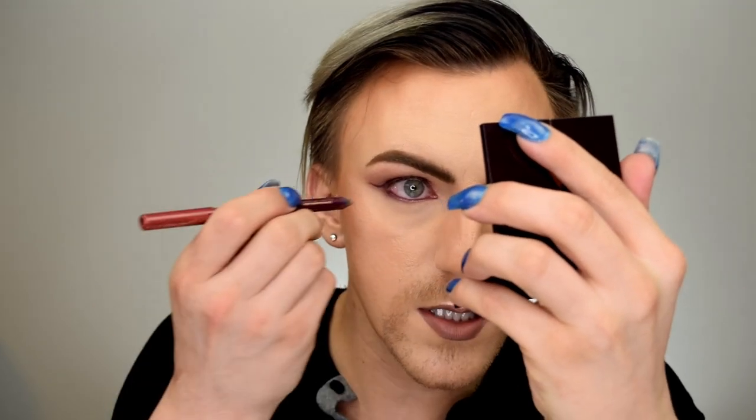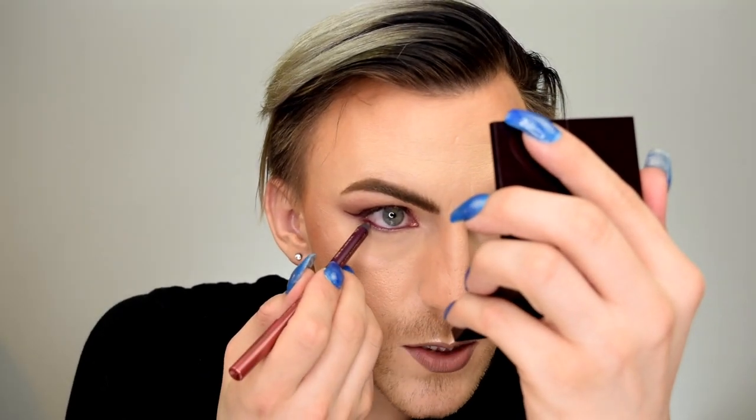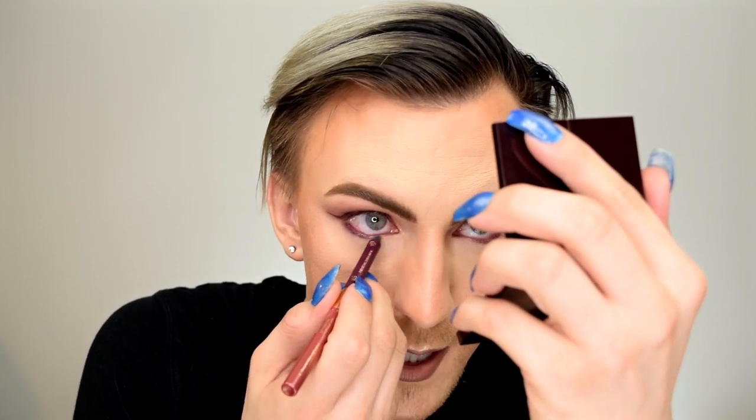Ooh, it looks a lot more red on the waterline. Huh, and I really want to make sure that I fill in the gap between my lash line and my lower lash line, but my lashes are too thick. I can't get the pencil through them. Oh well, that's okay. Now it's time to take the Smoke shade and the M321 brush. And I'm just gonna pack this all on top of the liner and just start smoking it out.